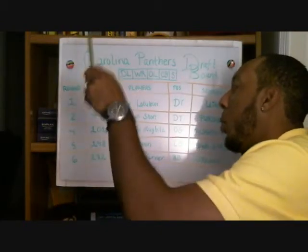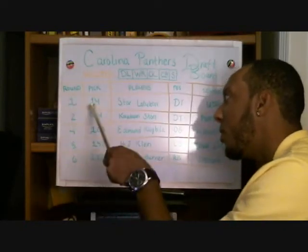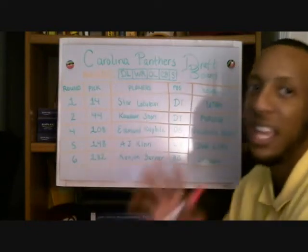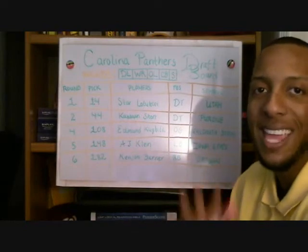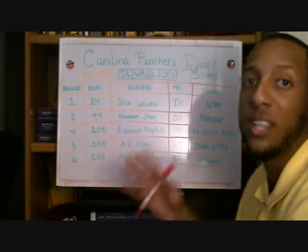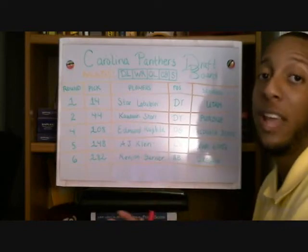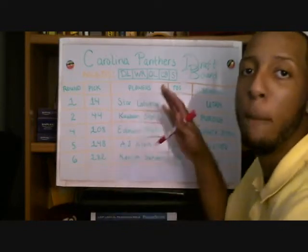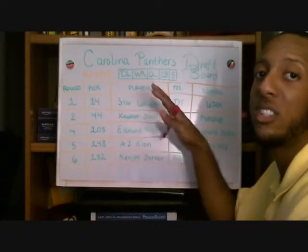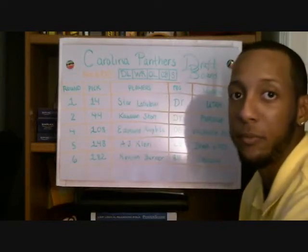You look at this board: round, pick, players, position, school. First round, 14th overall selection, defensive tackle out of Utah, Star Latu-Lele. I told you that Dave Gettleman wanted a defensive tackle in the first round and that you were going to get one. Now, I didn't perceive Star Latu-Lele being the option here because I didn't think he would be on the board at 14. I thought this guy was too good to pass up, and I thought someone would snatch him up along the way before the Panthers could get their hands on him at 14.